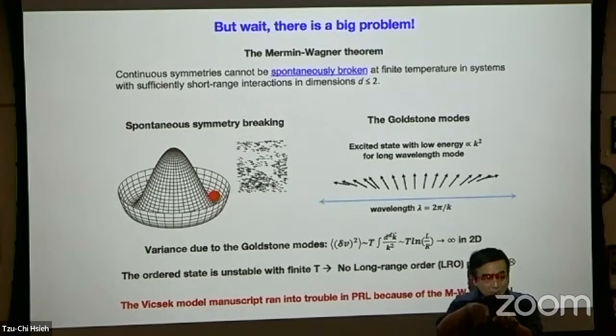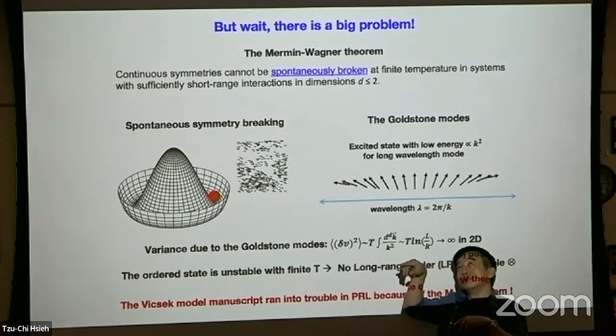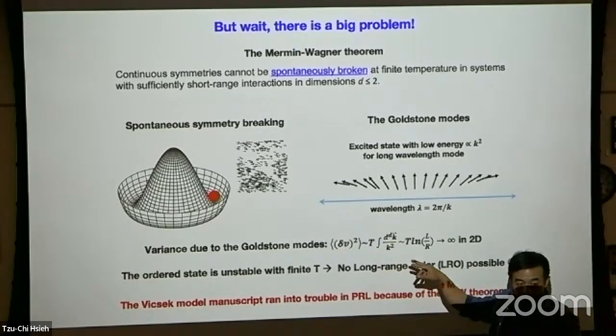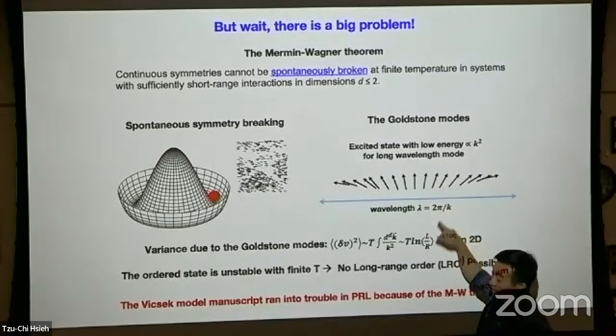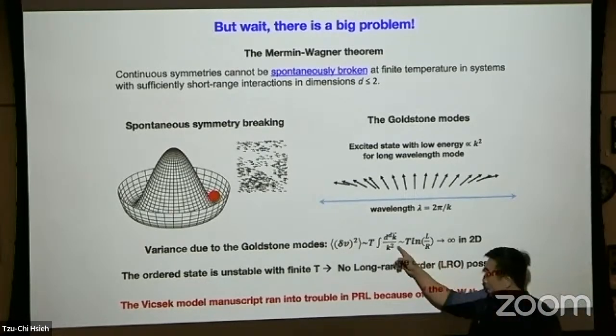And there's a cost for that, because if you write down the functional for this, since you are not perfectly aligned, the cost goes like k squared. The angle is proportional to k, small k, sorry. A small k is a large wavelength fluctuation, and between two neighbors the angle difference goes like a over lambda, where a is the distance between nearest neighbors. So the angle goes like k, and if it's a cosine, then the correction is k squared. That's where the energy cost comes from.